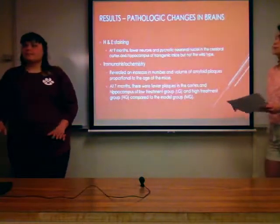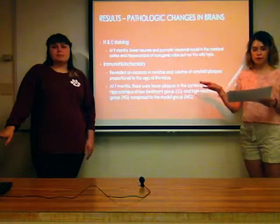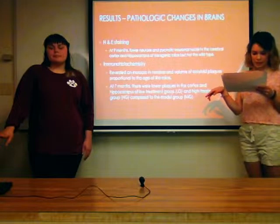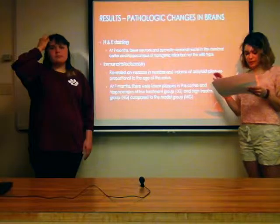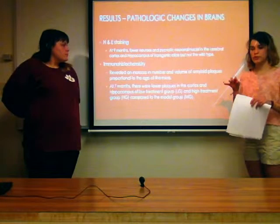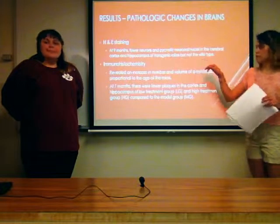And then the last of the results is pathological changes in the brain. So for the H&E staining, at 9 months, there were fewer neurons and pycnotic neural nuclei in the cerebral cortex and hippocampus of transgenic mice, but not in the wild type. So the ones that received the treatment had lower amounts of these types of neurons.